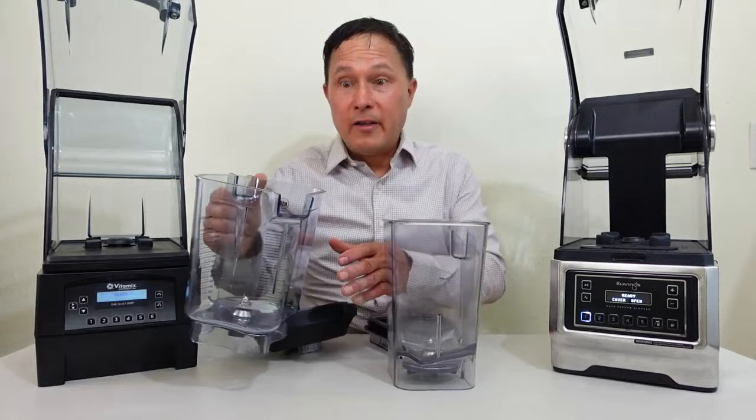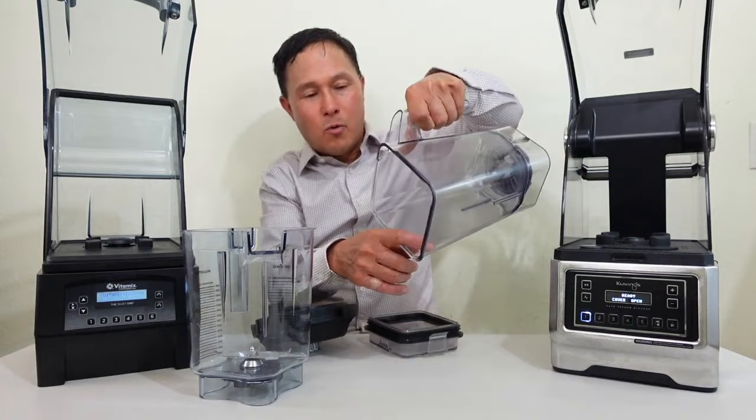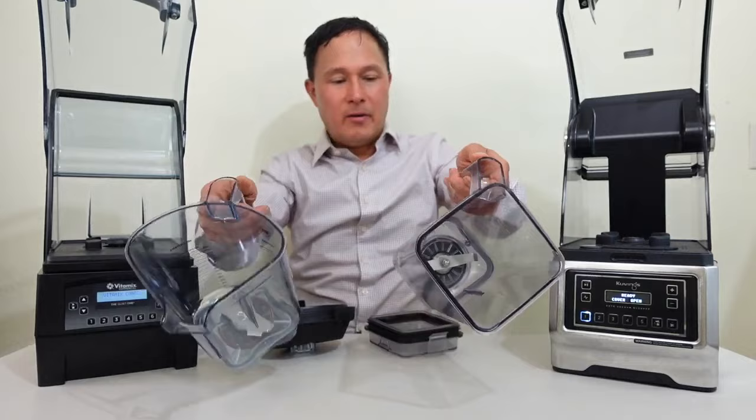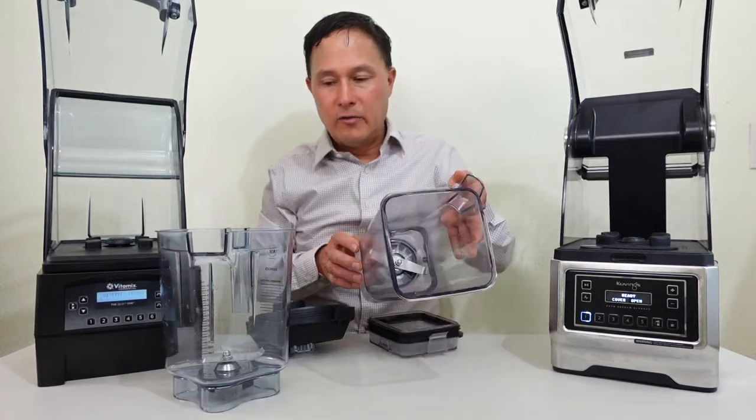Now, I will say that Vitamix has a nice, easy pour spout, but at the same time, the Kuvings actually has four pour spouts because you could use any of these corners, and I'd much rather pour out of a corner than a pour spout. Also, talking about cleaning, the Kuvings is a little bit easier to clean with its square design. The Vitamix is a bit more triangular, with a little bit more nooks and crannies on the bottom to get into. I'd rather clean the Kuvings, especially after scooping out the stuff on the sides. All right, so that's the carafe.